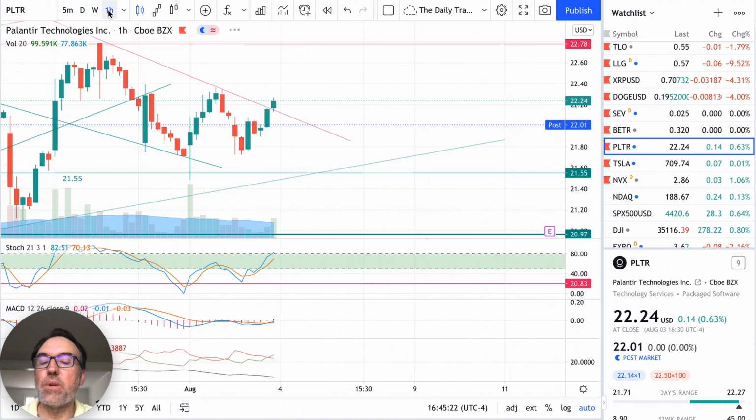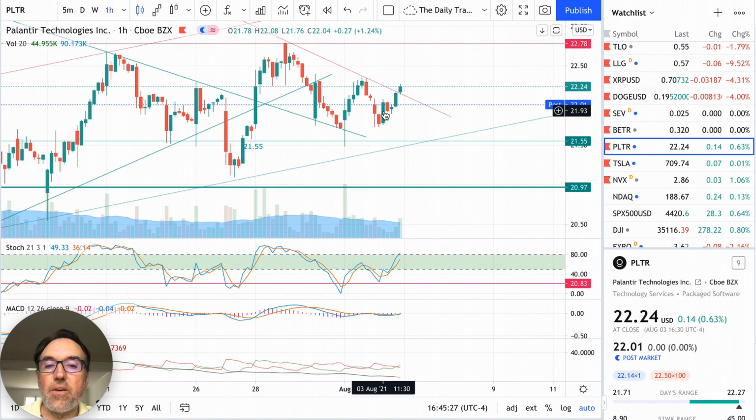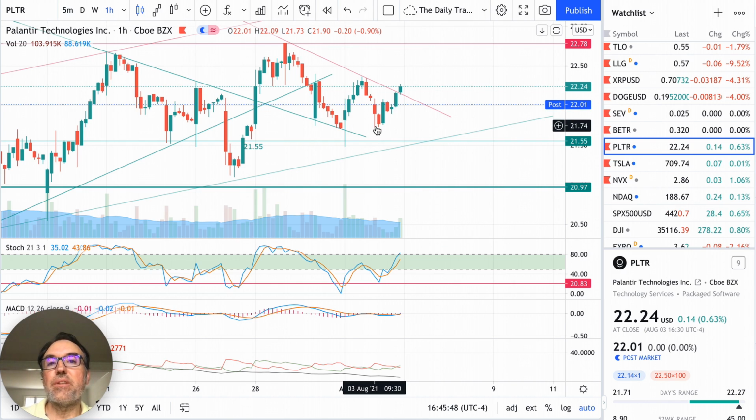Let's look at the 1 hour chart to see what happened today. Okay, this is the 9:30. So at 9:30 here, we opened around here and I drew this descending channel or descending triangle. During the first hour, we had the wick pretty low, but then that was the low of the day. So the low of the day was reached in the first and second hour, and then it was all going back up.